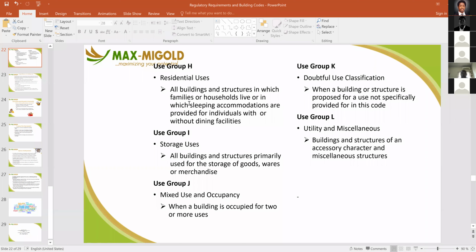Utility and miscellaneous buildings or structures. They are buildings and structures of an accessory character and miscellaneous structures. Accessory character, when the buildings are not used for a particular purpose, they're just used for a particular reason and then discarded, like site offices or thereabout. Those are utility and miscellaneous.